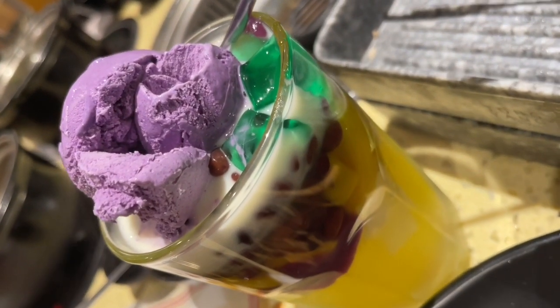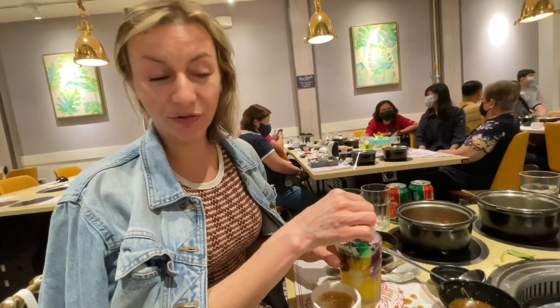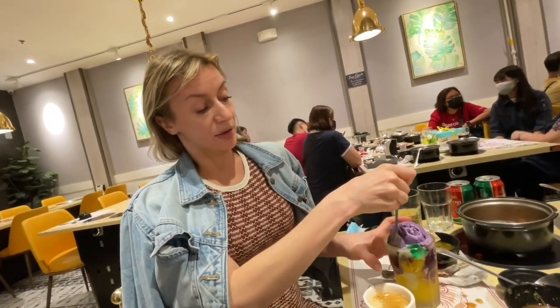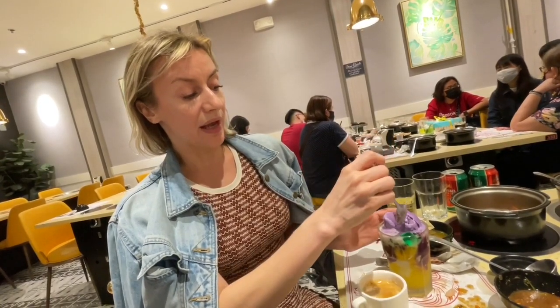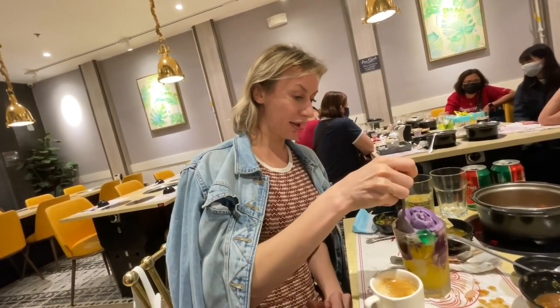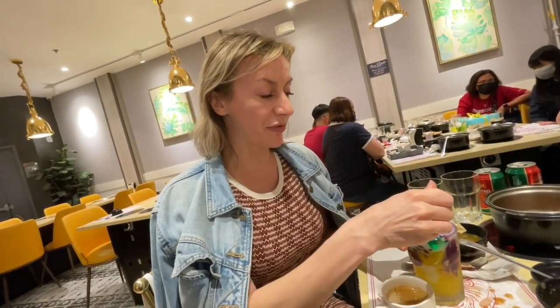Hello, hello. So my dessert for today is halo halo. I created that by myself with the help of the chef. So there is shaved ice, cream, milk, jelly, nata, ube paste, mongo beans, and I see a lot of langka or jackfruit. Yeah, by the way. Very good, very good. That's the way I like it. I love langka and mongo bean combination.